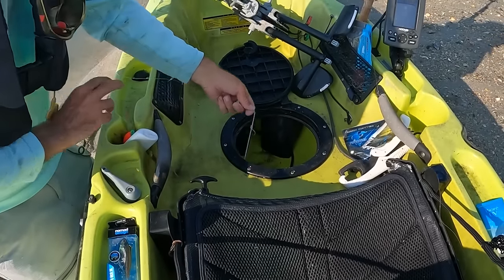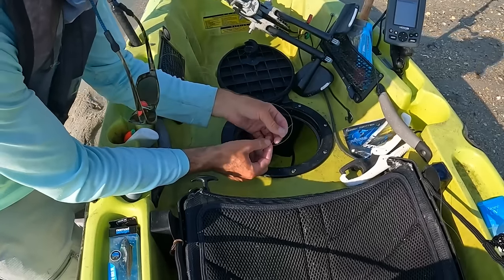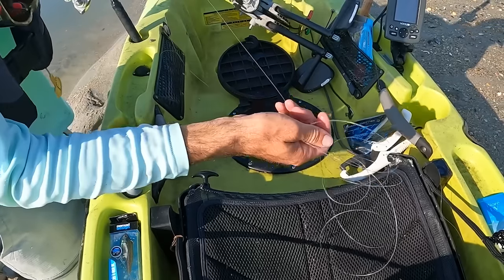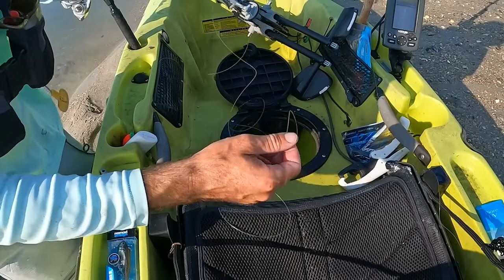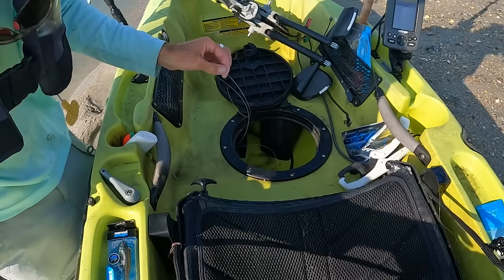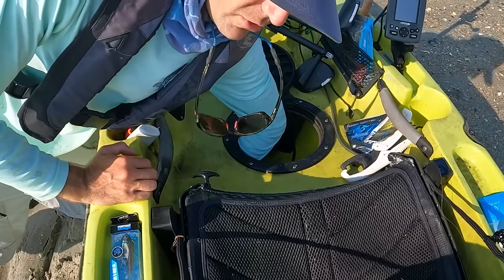This string right here is supposed to connect to the rudder in the back. I already attached some fluorocarbon to this broken section, and I tried to fix it out on the water, but it was too difficult. Now the difficult part is getting this fluoro to the back end of the kayak, which isn't easy because my arms are only so long.